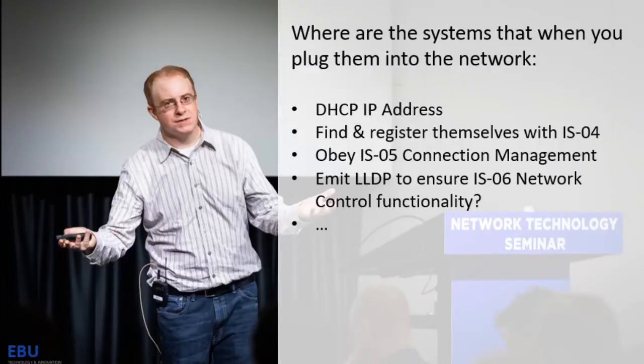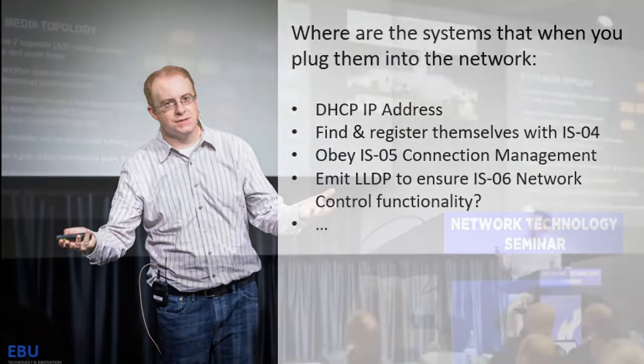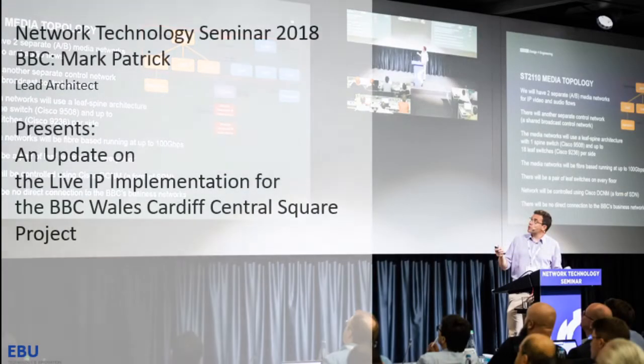Now, we went through the presentation a little bit, and Thomas explained this. Well, if you plug in a device, it doesn't even get an IP address, so you should have DHCP. And if you plug it in, how does it register, or how does it find other equipment on the network? Or how does it connect to something else, or LLDP? How do we control all these things? Where is it? So, full stack systems.